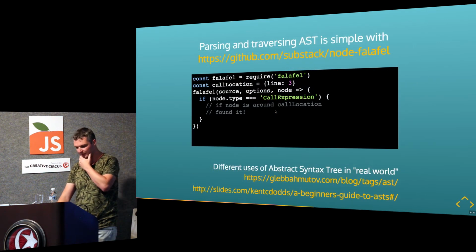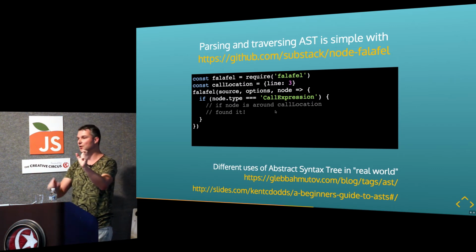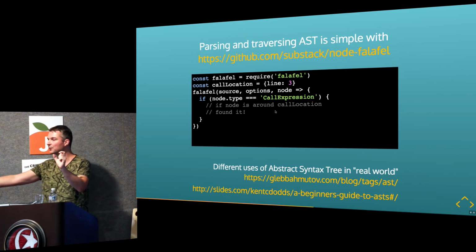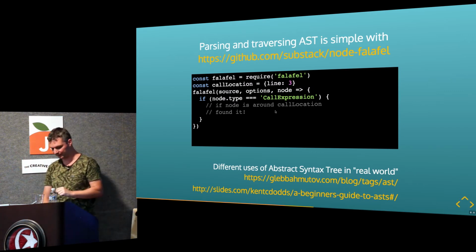There are a couple libraries that have links. One is called Falafel, great name, and you can figure out who called you. And once you can figure out who called you, you can figure out the name of a test, a name of a file. You can go into your file storage and load the correct snapshot value or save a new snapshot value.